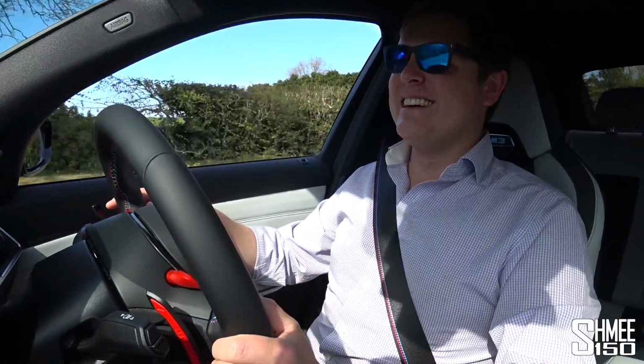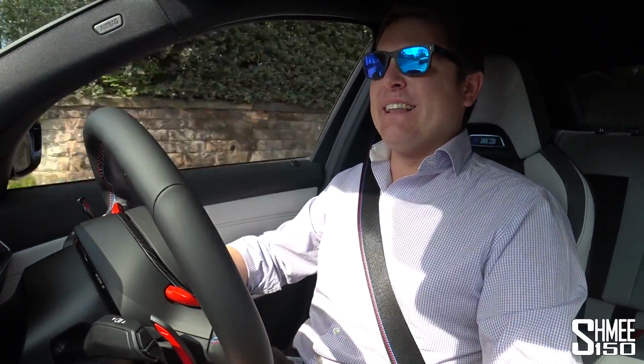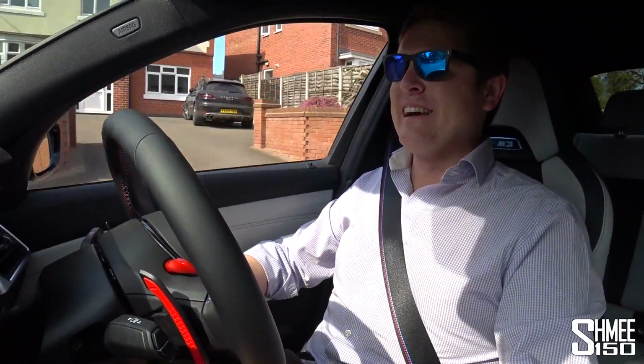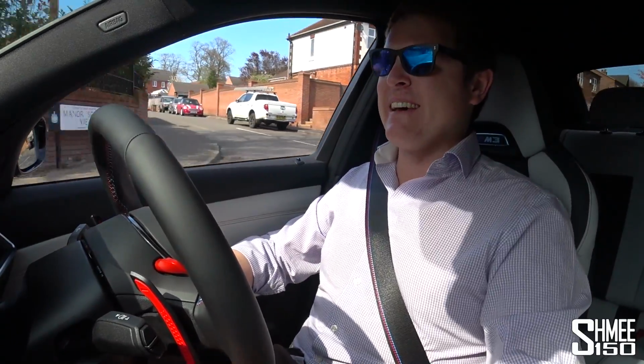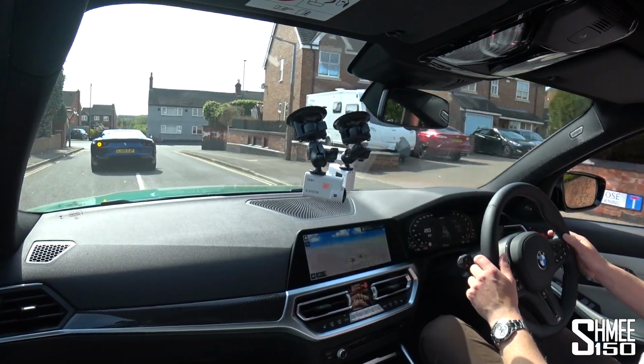DB11 going the other way. Nice. This is actually quite fun today. As you can probably tell, it's quite last minute and not exactly the most planned day in the world, but we just decided to come up together, take the M3, come and collect the 812 that Sam's been lining up over the last week or two.